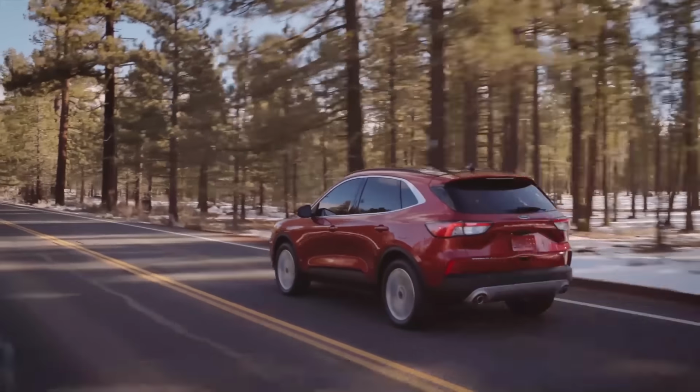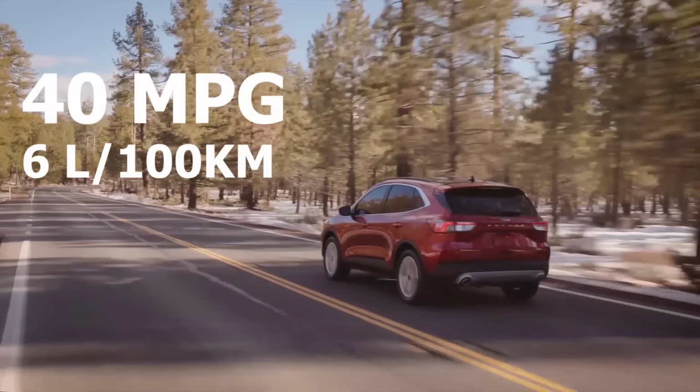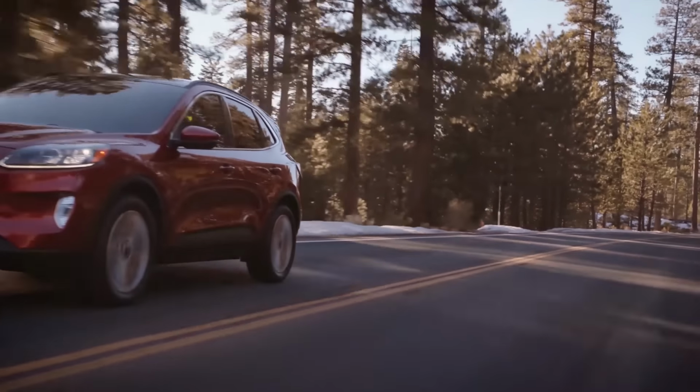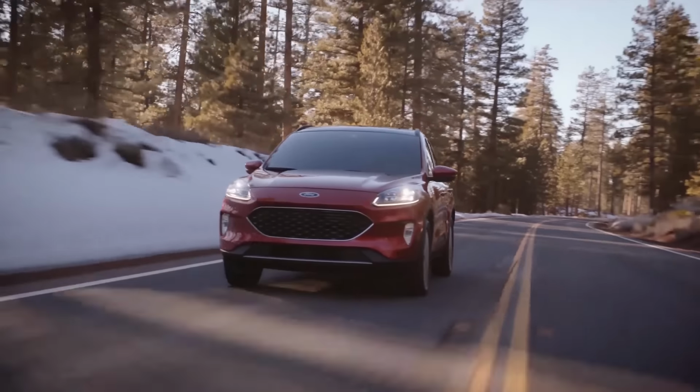On average, the hybrid achieves around 40 miles per gallon or around 6 liters per 100 kilometers, which is up to 50% better than the regular gas model. The regular gas versions of the Escape with the 1.5 or 2 liter EcoBoost engines are only able to get around 30 miles per gallon by comparison, so there's no question you're going to save a lot of money by going with the hybrid option.